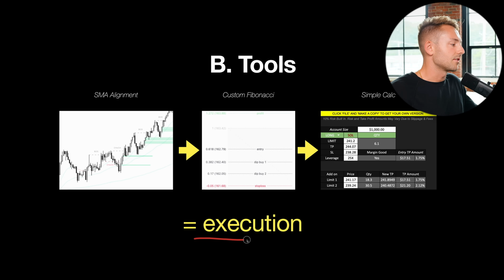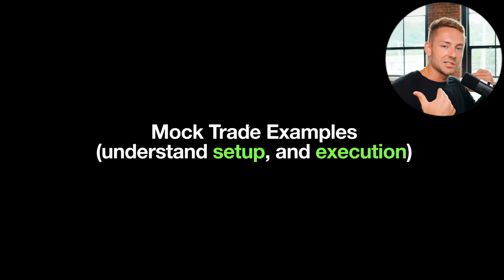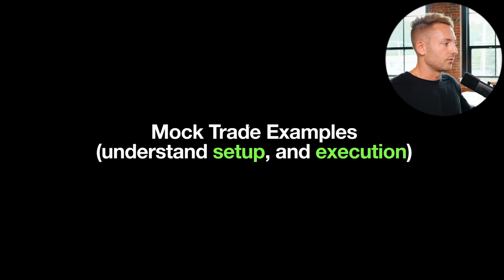And this is going to be how I'm actually executing on the chart. Like I said, once I'm doing this on the chart, it's going to start to make a little bit more sense. So let's go over to the charts now and look at some mock examples so that you can understand the actual setup and the execution for this style of trading.